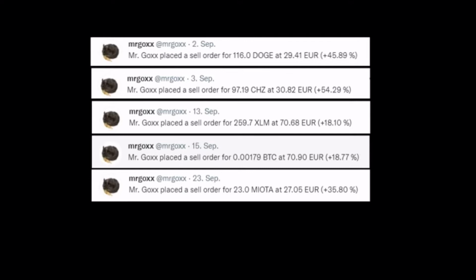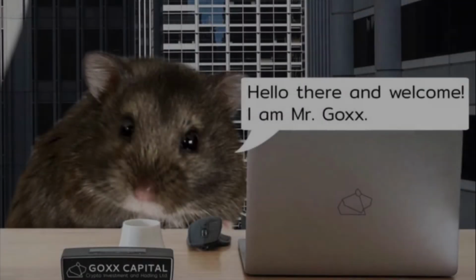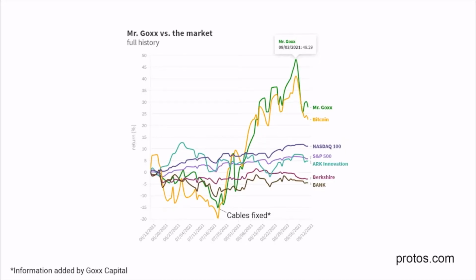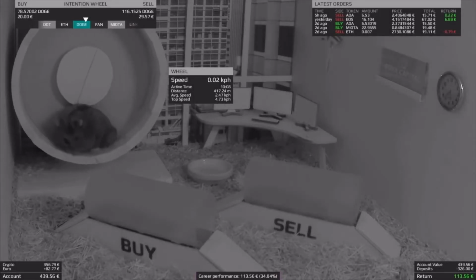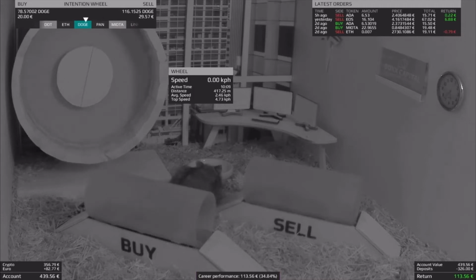Now, the critter's Twitter account proudly proclaims that Mr. Goxx is the world's first crypto asset trading hamster, where it also provides regular updates on the status of his financial activity. Now, you're probably wondering how a hamster makes trades. So according to a video on his YouTube account, the whole thing works like this.